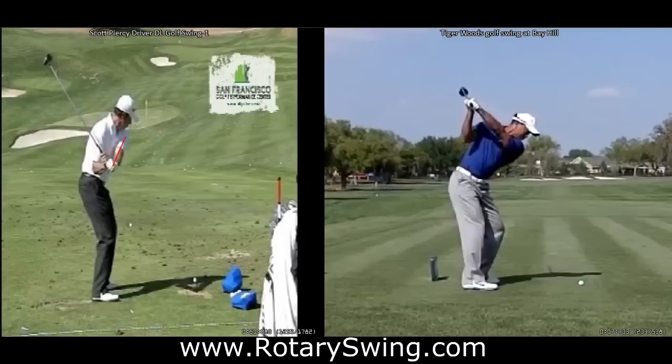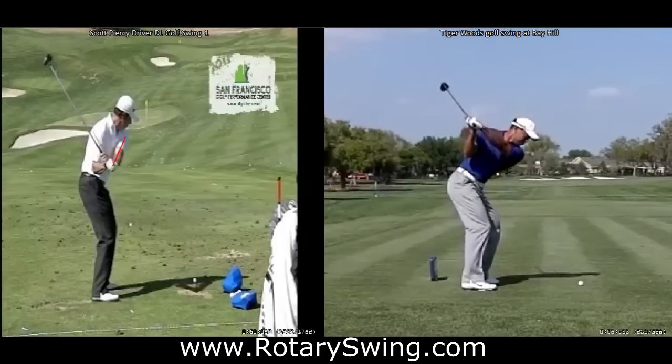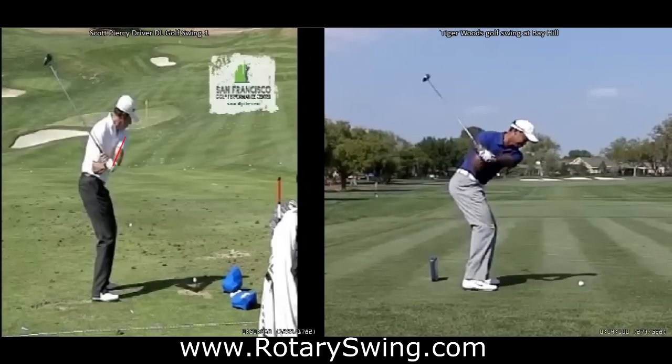Let's watch Tiger in this same position, and Tiger does a really good job, almost textbook, of what we should be doing. So let's take his hands about right here. They're at the same position that Scott's in. You'll notice that his shoulders are much more closed to the ball than Scott's are, and you'll also notice that his hands are more in front of the buttons of his shirt. So that's the feeling that you're going to get.